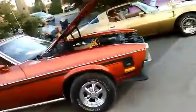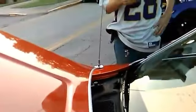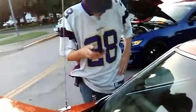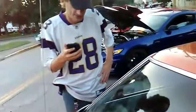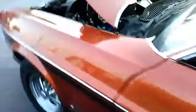My mom had a white one just like this. V8. My mom and dad had one just like this. That's sweet. It's a Mustang Grande. That is sweet. 1971, y'all. That is sweet. I love cars.